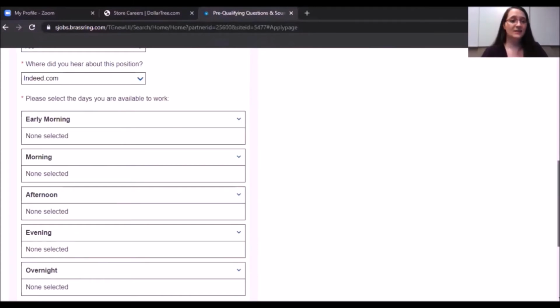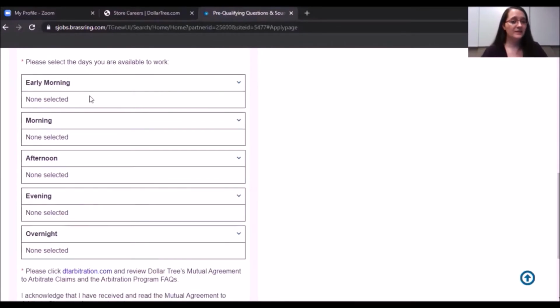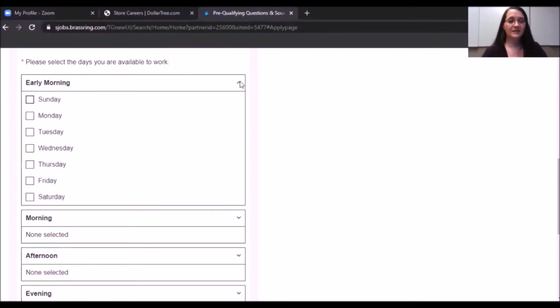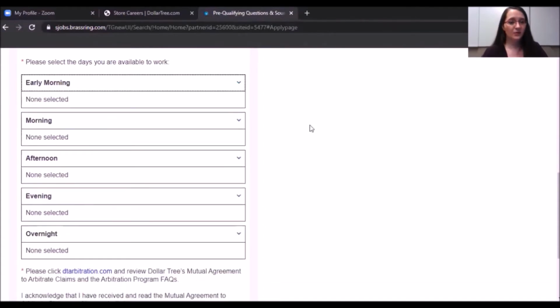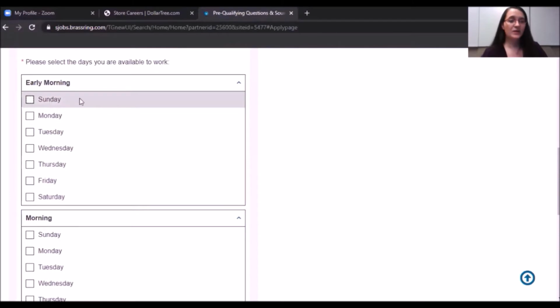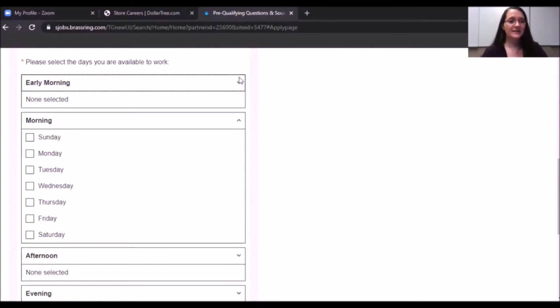And then please select the days that you are available to work. It's interesting the way they have it broken down. They have it broken down by time of day. So for early morning, which days can you work early morning? For morning, which days can you work morning? You want to be as flexible as you can on this while not putting yourself in a situation where you're saying you're available when you're really not. If there's a time that you're not available or you would really prefer not to work, don't indicate availability for that. But other than that, any time that you are available to work, go ahead and put it down because it makes you more flexible.